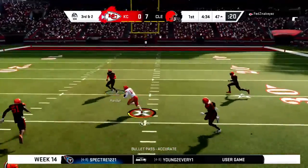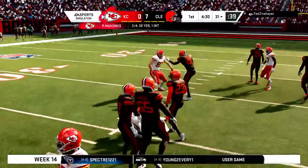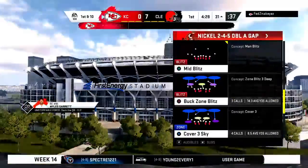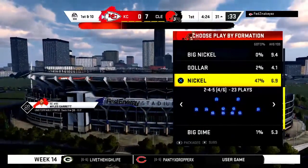Now Mahomes. He is going to find Hill here. And past the 35, he'll be dropped a yard or two shy of the 30. It'll be a pickup of 16 and a Chiefs first down.